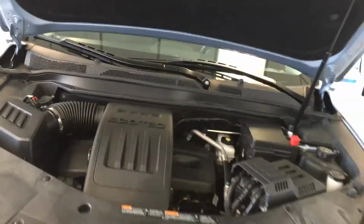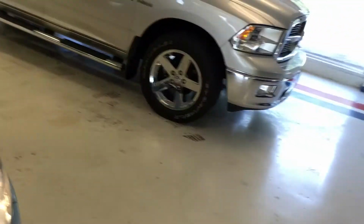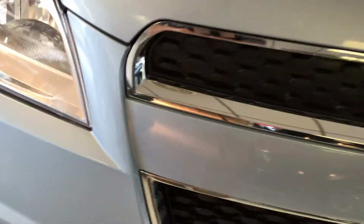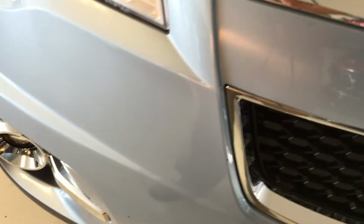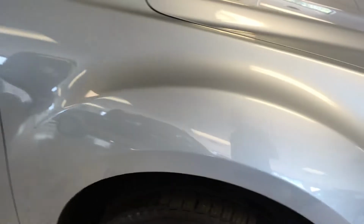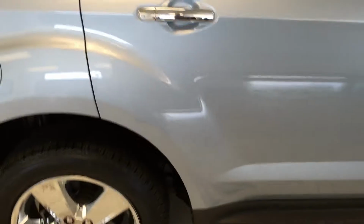Now, while I was going around this vehicle, I noticed a couple blemishes on the vehicle that I was going to show you. Little door, little stone chip right here. Another one down here on the bumper. Don't have too many on the sides or anything. Vehicle was in very good condition. 22,321 miles.